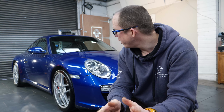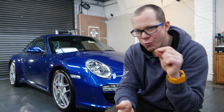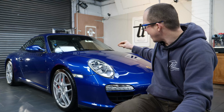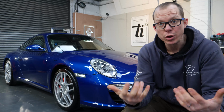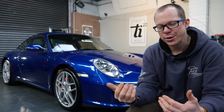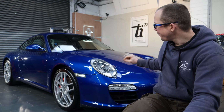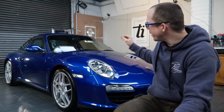So once we've done the wheels, we then move on to really cleaning all those little nooks and crannies out. So we will get some degreaser and just clean out any bits that are going to be difficult to wash, that a wash mitt won't get into. We don't use sponges. What we'll do is just use a very soft, fine brush into all the nooks and crannies, like the headlight bezels, the joins between panels.